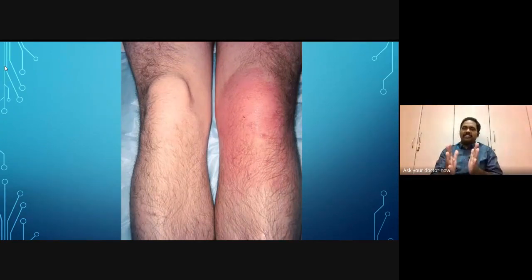Ankylosis is the joint being fused. There's no movement in the joint. That's called ankylosis. There are two types of ankylosis, one is bony and one is fibrous. Fibrous ankylosis is one of the main complications of septic arthritis. And then sometimes septic arthritis can lead to osteomyelitis, that is infection in the bone.